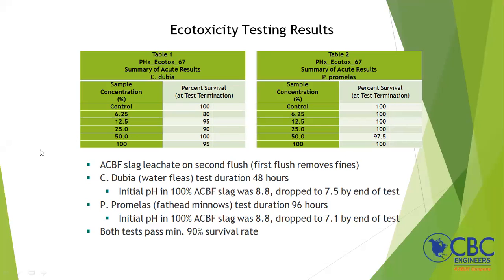All right. So as part of the additional testing that was required by the state of Wisconsin was some ecotoxicity testing, where we had to evaluate whether or not it would impact water fleas or fathead minnows, which are basically freshwater constituents that are used in various testing protocols to determine whether or not something's toxic in the water. In our case, we used 3/4 inch slag material, and the water flea test was 48 hours. The fathead minnow test was 96 hours. Basically, it was to determine whether or not there would be any mortality. And in both cases, we passed it, just about.